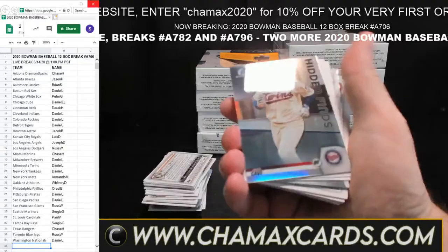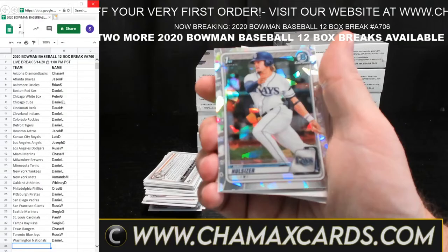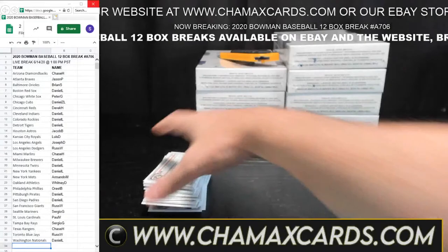Ramos of the Giants, 4 out of 25 for San Francisco. Russ W. Bobby Dalbec for the Red Sox. Hidden Finds, Jake Cave, Twins. Yordan Alvarez for the Astros. Sorry, some of these guys, I just don't know. Mackenzie Gore for the Padres. Eric Pardinho for the Blue Jays. Last stack here, box number three.